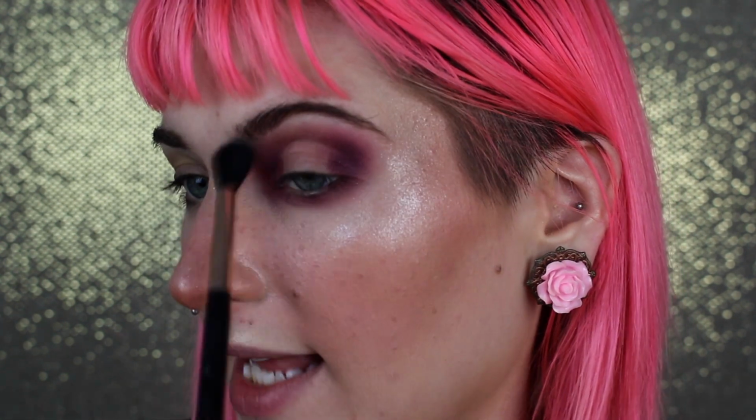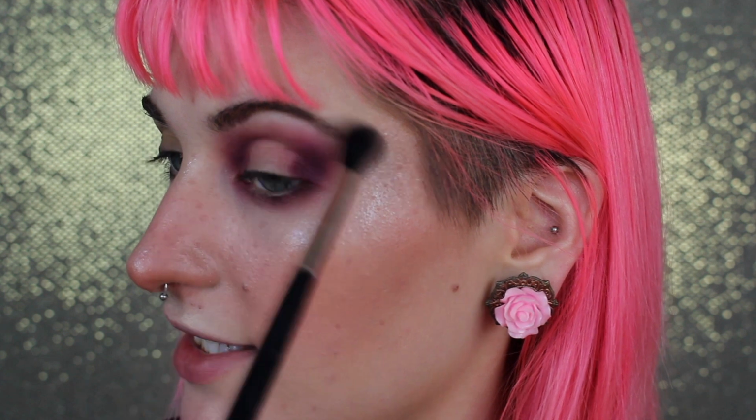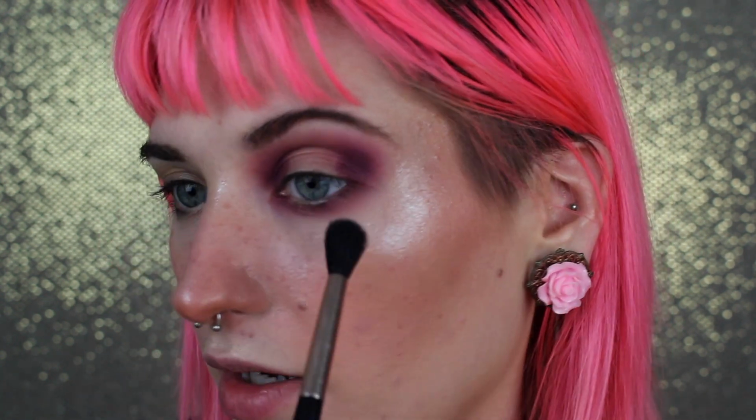These shades blend like butter. I'm really impressed with this formula. I said it in my Goddess video with this brand, but I was doubtful that I was going to like it so much just because you never know with dupe brands. But so far, so good with this brand.